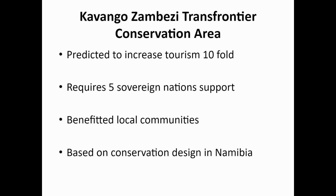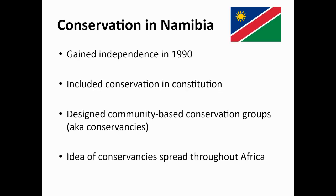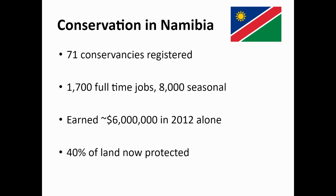Like we talked about with ecotourism, it benefits the local communities, and was based on conservation design in Namibia. Namibia, which gained independence in 1990, actually had conservation written into their constitution. So community-based conservation groups are a way of life there. It became a great success story, and their success continues to spread conservancies and the idea of conserving land for wildlife throughout Africa. Right now, there are 71 different conservancies registered, and they provide jobs for local people and make a lot of money for the country as well, allowing more and more land to be protected as it becomes more profitable.